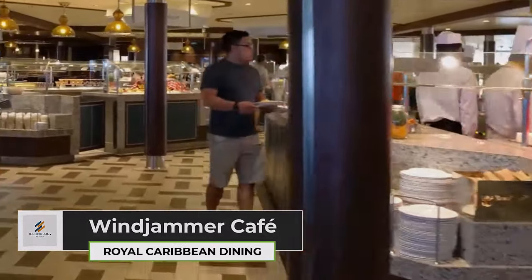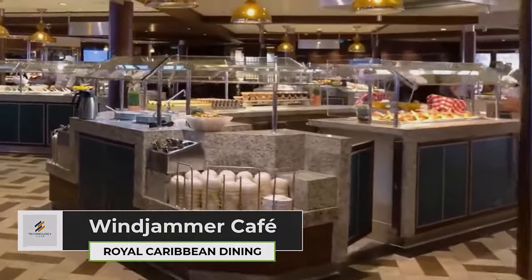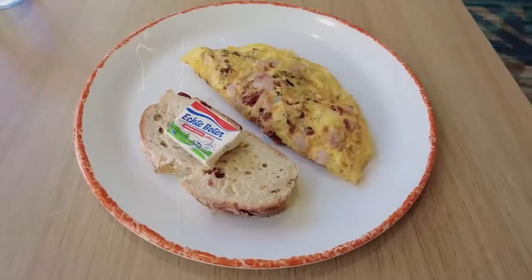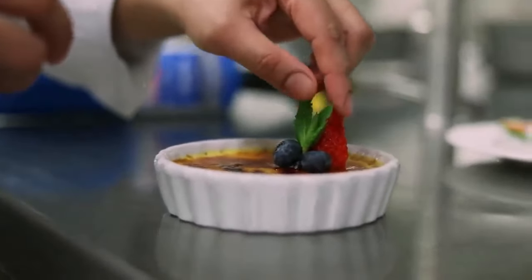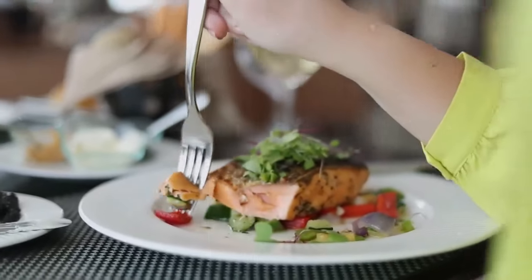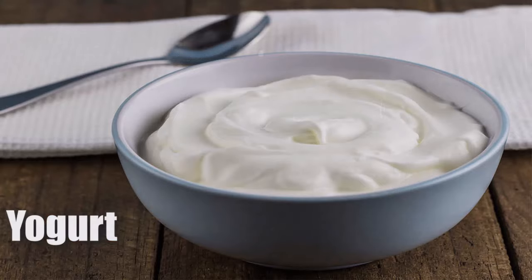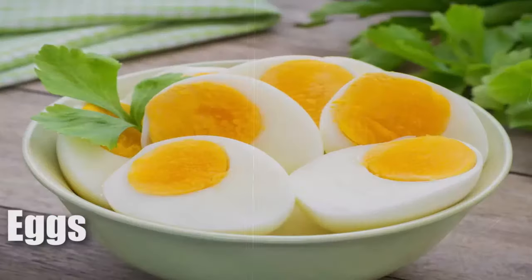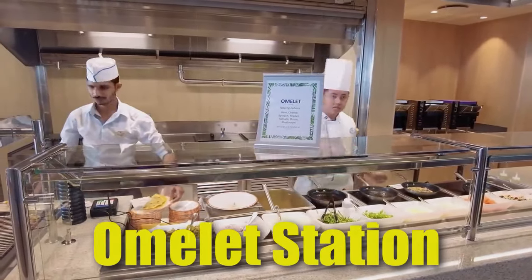Windjammer Café. The Windjammer Café on Royal Caribbean cruise ships offers a wide variety of delicious and satisfying dishes for guests to enjoy throughout the day. Whether you're looking for a quick breakfast, a filling lunch, or a relaxed dinner, the Windjammer Café has something for everyone. At breakfast, guests can start their day with fresh fruit, cereal, yogurt, and juices. For something heartier, there are also pancakes, waffles, eggs, bacon, and sausage available. And for a more personalized breakfast experience, there's a made-to-order omelet station.